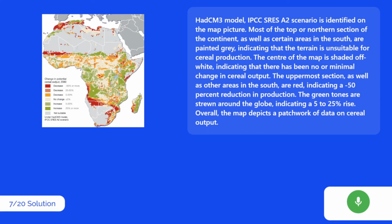The center of the map is shaded off white, indicating that there has been no or minimal change in cereal output. The uppermost section, as well as other areas in the south, are red, indicating a -50% reduction in production. The green tones are strewn around the globe, indicating a 5-25% rise. Overall, the map depicts a patchwork of data on cereal output.